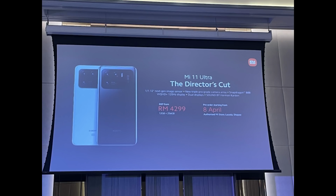Yes, it is true, the Mi 11 Ultra will be going on sale in Malaysia. Yesterday, during their Mi Fan Festival event, the company announced that this highly anticipated smartphone will be priced at 4,299 ringgit. Now, that is a pretty good price considering that this smartphone beast has all the best specs to compete even at the high end.